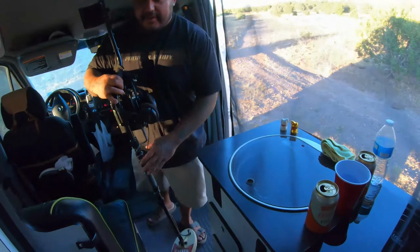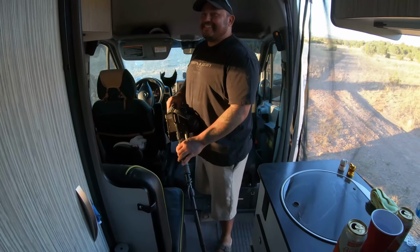And then I got this metal detector here. It usually goes in the bathroom, but I think, like, boop, boop, boop, boop. Oh, she's solid gold.